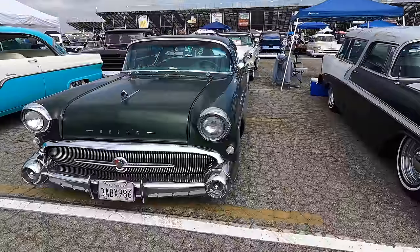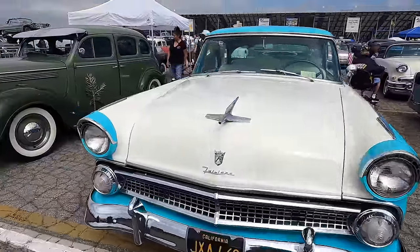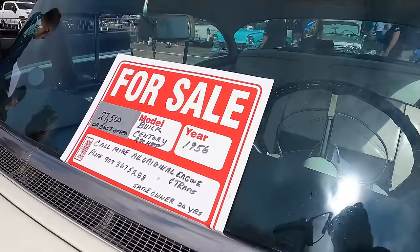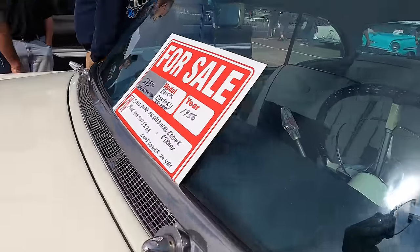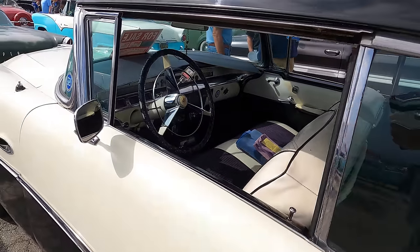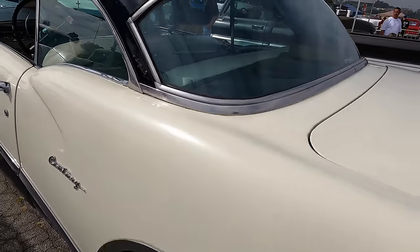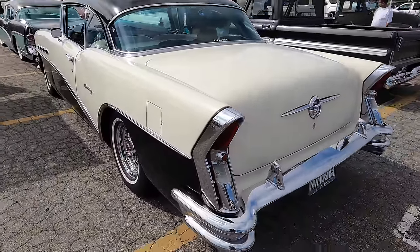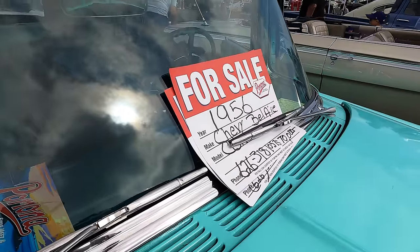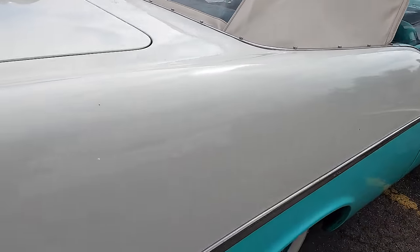Now this 57 Buick. This 56 Buick Tudor Hardtop Century. 27,500. Let's get the Coors transmission selector. A little bit of rust repair needed there on the pillar. Maybe a little bit of a Pomona price. This 56 Bel Air convertible for 70,000. It'd be an older restoration.